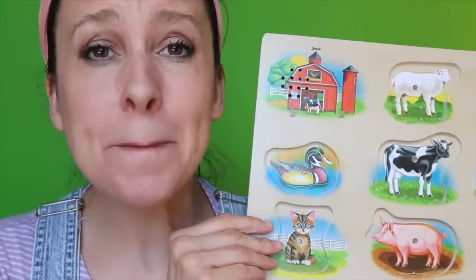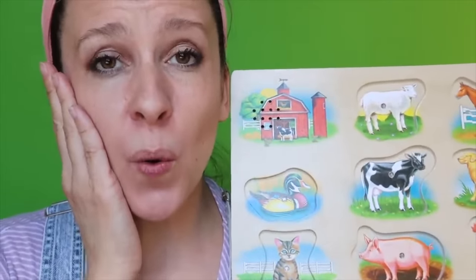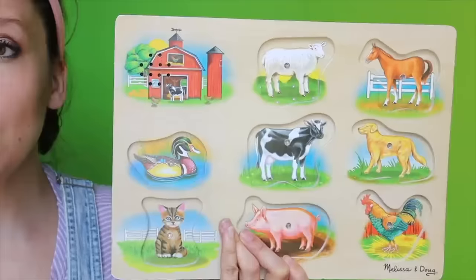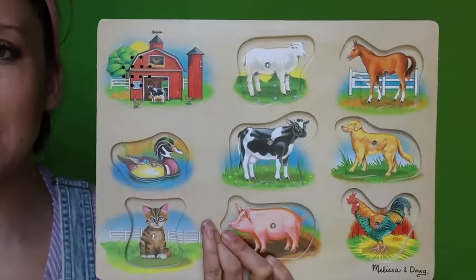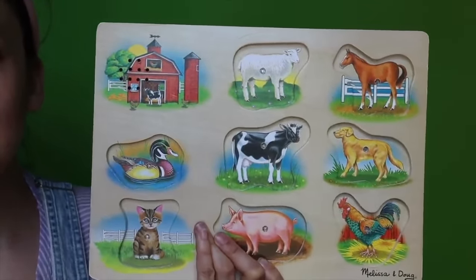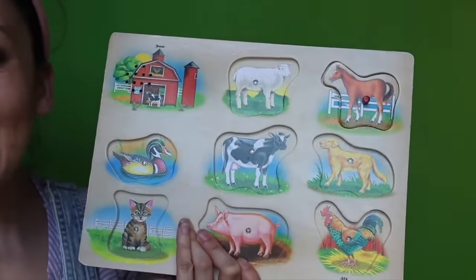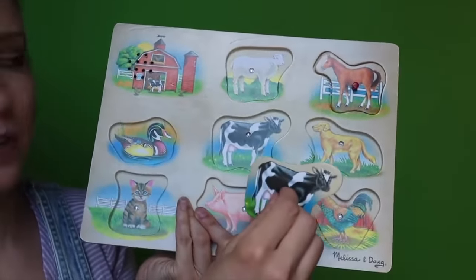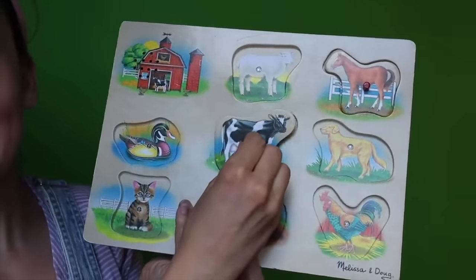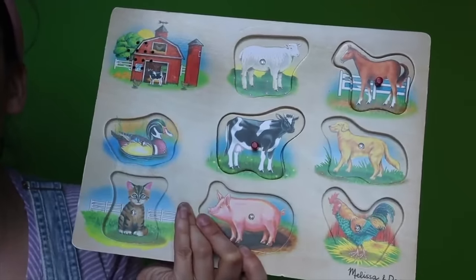Oh no. Our animals are missing from our puzzle. Oh no. Can you help me find them? You say in, and I'll put the animals back in, and the animals will be so happy. Put it in, put it in, put it. You said in, and the horse made a noise. Put it in, put it in, put it. In. You said in, and the cow mooed.